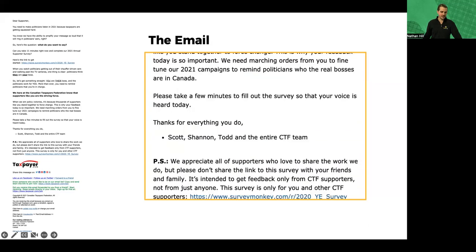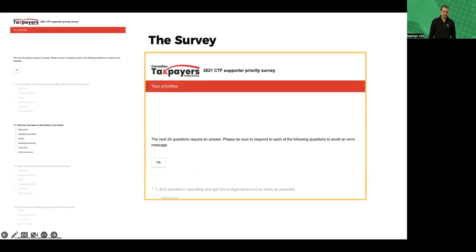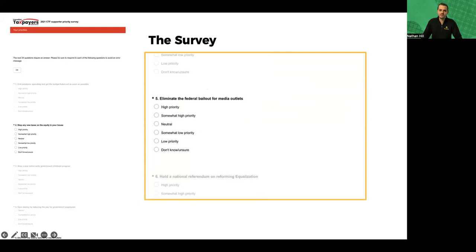You scroll further down in the email, they're just reminding you of the call to action at the end and a PS. This is not a PS to go make a donation. It's a PS, hey, make sure you take the survey, with another link to go to the same survey page. You go to the page, and here's roughly what it looks like. It's 24 questions. They're all about different policy ideas, just trying to understand what donors actually care about and give them the chance to speak into what's most important.